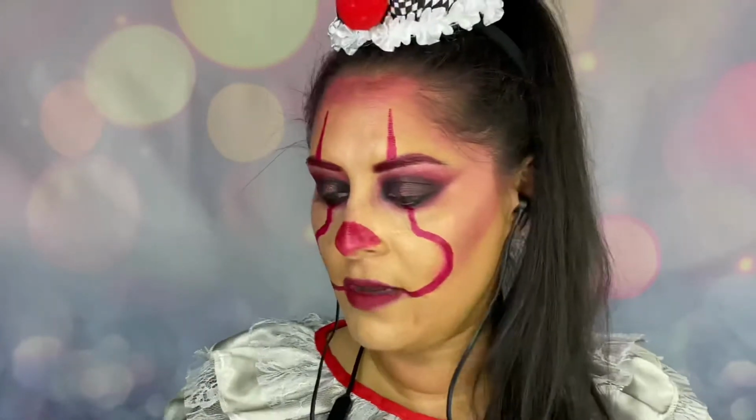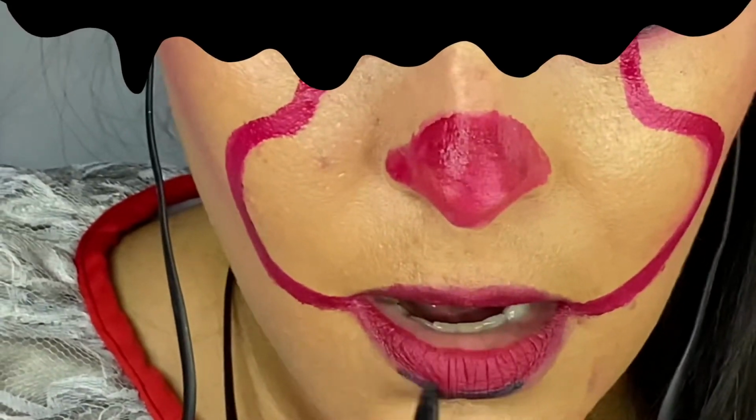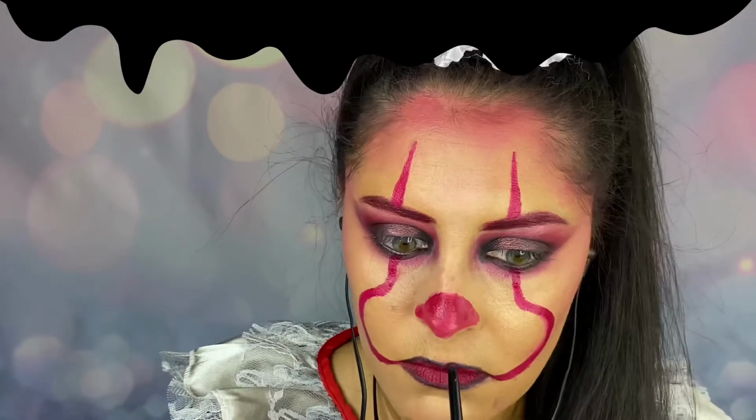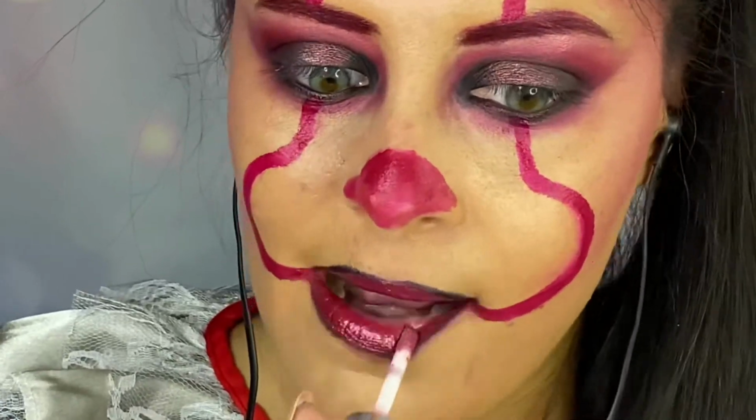Now I'm going to outline the lips in black. Oh, this liquid lipstick dries down so matte. I'm gonna need something for moisture for sure. It's way too matte and drying. Just added some Buxom Lip Plumper.